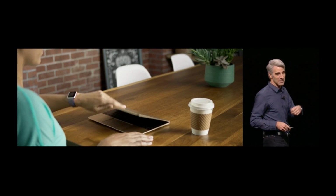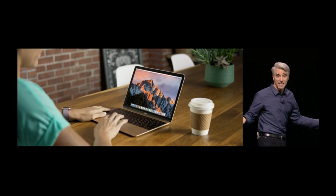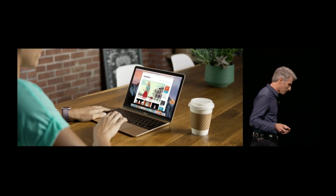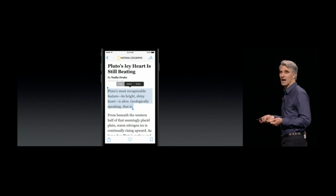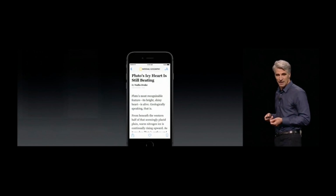One new feature in Sierra is Auto Unlock. This allows you to use Apple Watch to unlock your MacBook or iMac without having to type a password. One thing that I'm most excited for is Universal Clipboard. This allows you to copy and paste stuff from your phone to your Mac without using a cable.